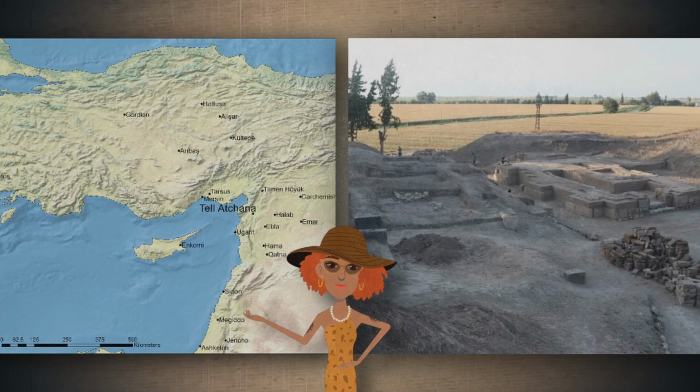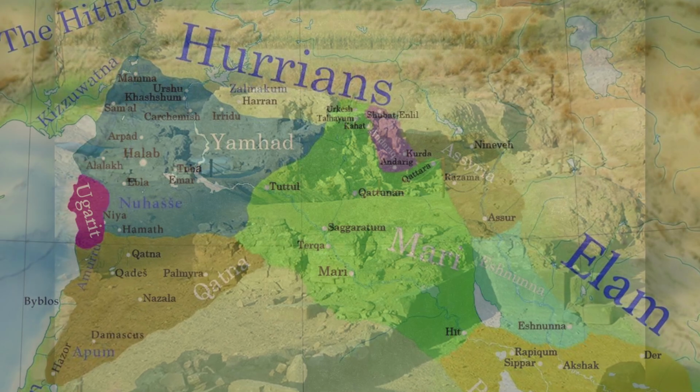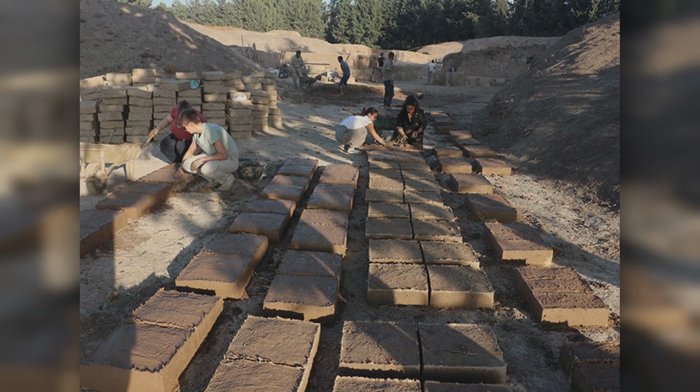There once was the city of Alalakh, a real center of the Bronze Age. Alalakh was founded in the 2nd millennium BC. It was part of Yamhad, the gigantic empire of that era. Palaces stood there as early as 2000 BC. Immediately, the mysterious Yarim-Lim comes across our eyes.